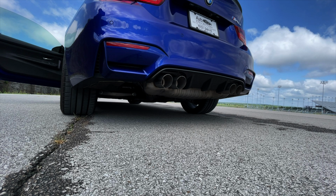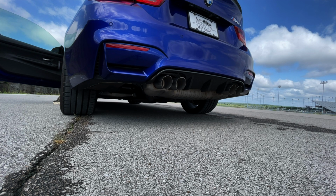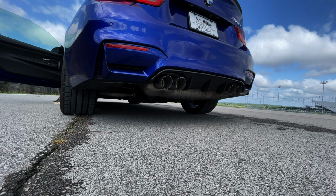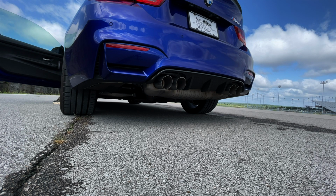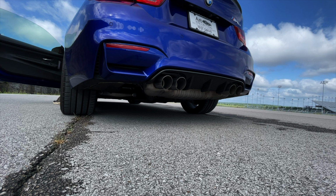Now these things kind of left a little bit to be desired in the sound department, but nothing crazy. It's not horrible. It's just not the best. So that's the startup, sorry for the binging noises. It should stop now. So that's in sport mode. We're going to go into sport plus mode. Give you a couple revs. Doesn't really let you rev too far past 3,000 RPM.